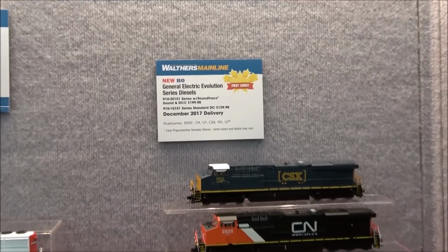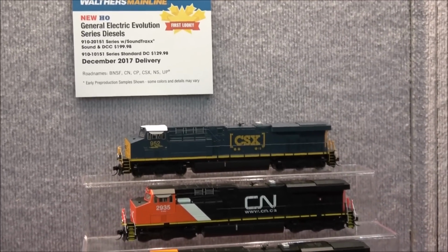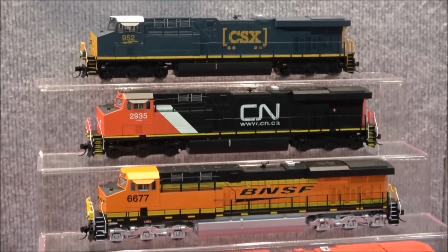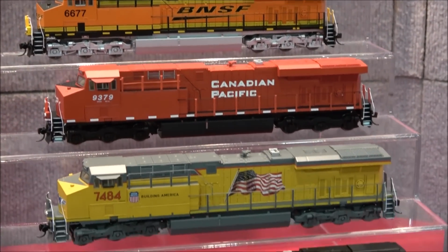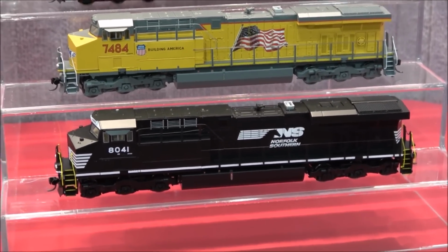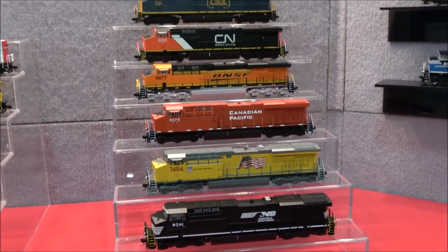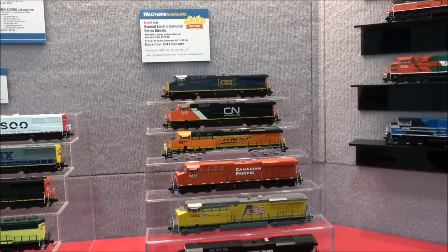All right, so this is a brand new Walthers Mainline GEVO unit. This is a brand new tool for us. This is the first run of this tool. These are coming in December, so you can see we've got all the Class 1 railroads, CSX, CN, BNSF, UP, and NS. We've got Canadian Pacific. It's a good-looking locomotive. It's pretty affordable, $129.98 for the standard DC version and $200 for the sounded DCC version. And it's going to be a nice detailed locomotive for those of your viewers that are familiar with our SD70As. It's built in the same kind of way.